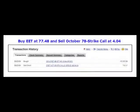Chuck, can you show us an example of a recent emerging market ETF trade? Marie, last month I purchased the Double Performance Emerging Market ETF, symbol EET, and sold a monthly call option. The Emerging Market ETF is still in a price uptrend, so at option expiration in 2 days, I will roll over the October options into November options.